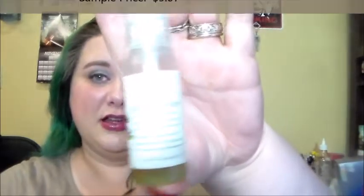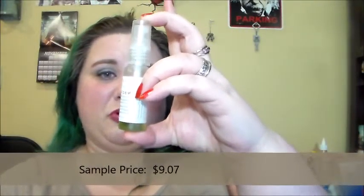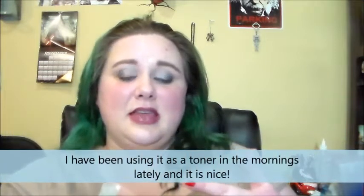I have the Pharmacy Skin Dew Hydrating Essence Mist and Setting Spray. I've used probably about half of it by now. I can't use this as a setting spray for my makeup because it doesn't really do anything for my makeup. If I'm getting really hot, I spray this on my face. This would probably make a nice toner, but I'm enjoying it for what it is. It does smell really good, but I don't think it's something I would buy.